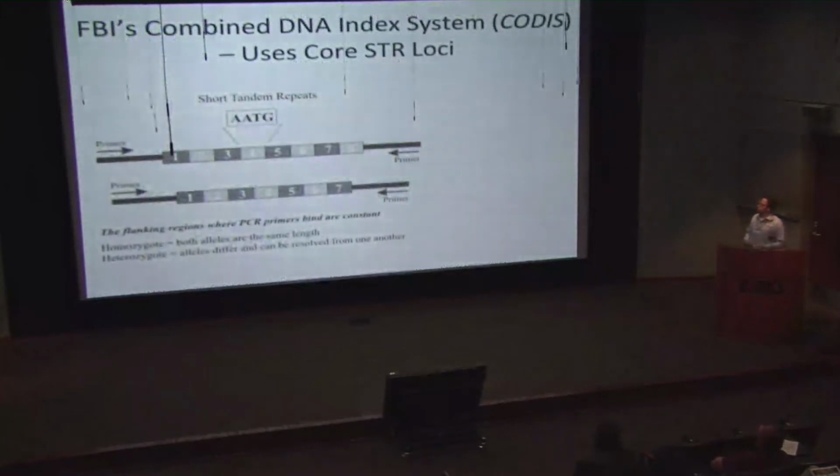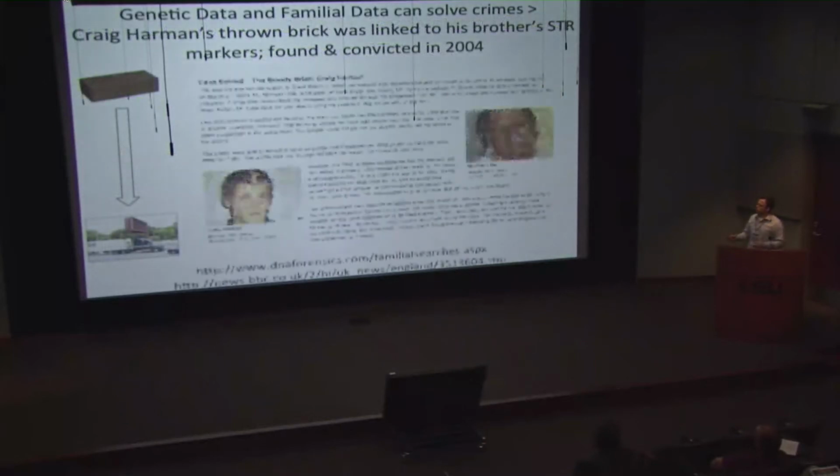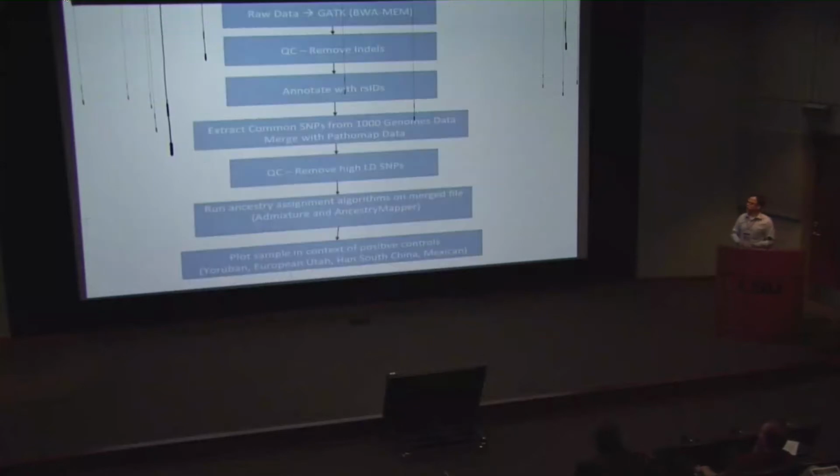And also, of course, the FBI uses these loci for their own CODIS database, which you can use to even track crimes, even if you commit a crime but your brother's in the database. In this case, this is a guy who was caught because his brother had committed a crime. So if you have any members of your family who committed crimes, you should not commit crimes. You shouldn't commit crimes anyway, but you'll be likely to get caught in what's called a familial DNA search. So you can do a lot with DNA in terms of searching and matching.